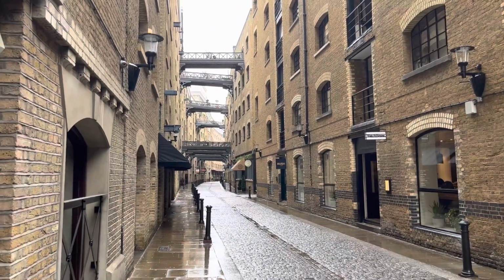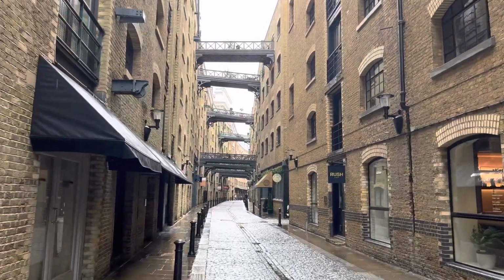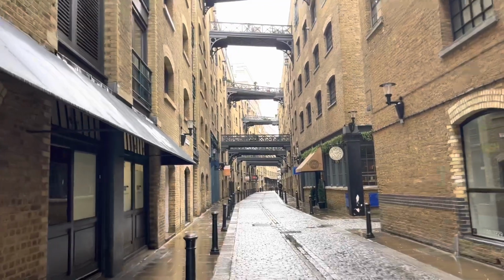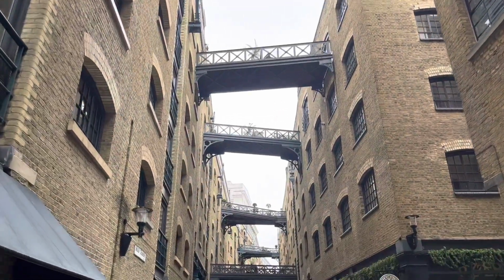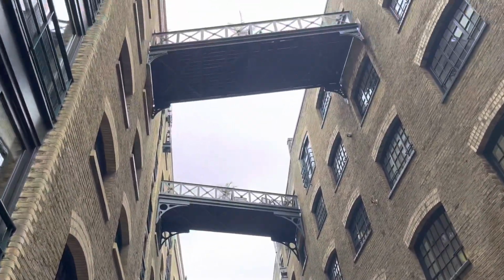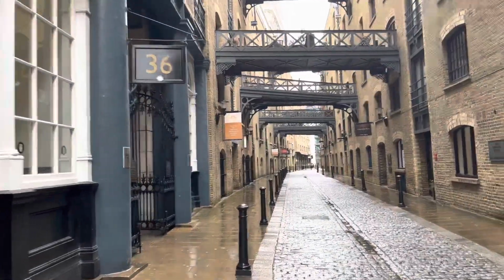So this is Butler's Wharf, and this road is where they filmed one of my favourite Doctor Who episodes, Resurrection of the Daleks. This is where the opening scene is, where you see the street with the bridges up above. Then you see the aliens escaping, and then the two police officers with machine guns. Honestly, I was so scared. This was 1984. I was so scared that I couldn't actually watch it. Honestly, I couldn't watch it at all.